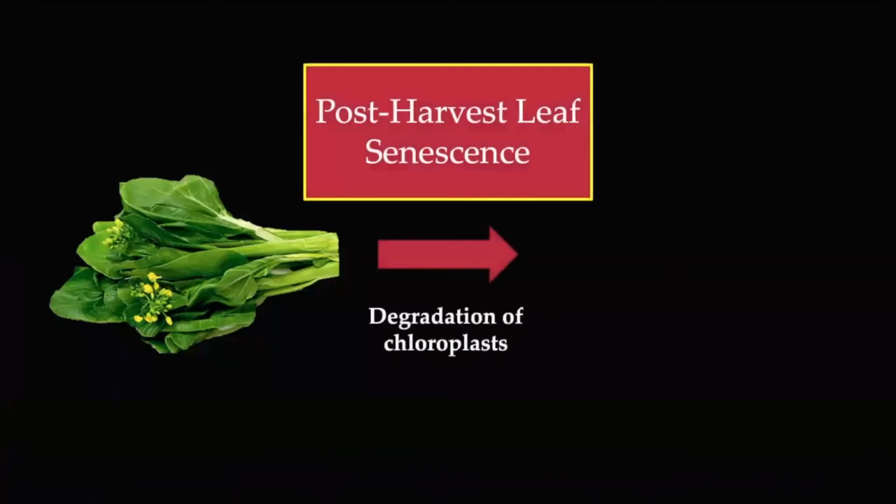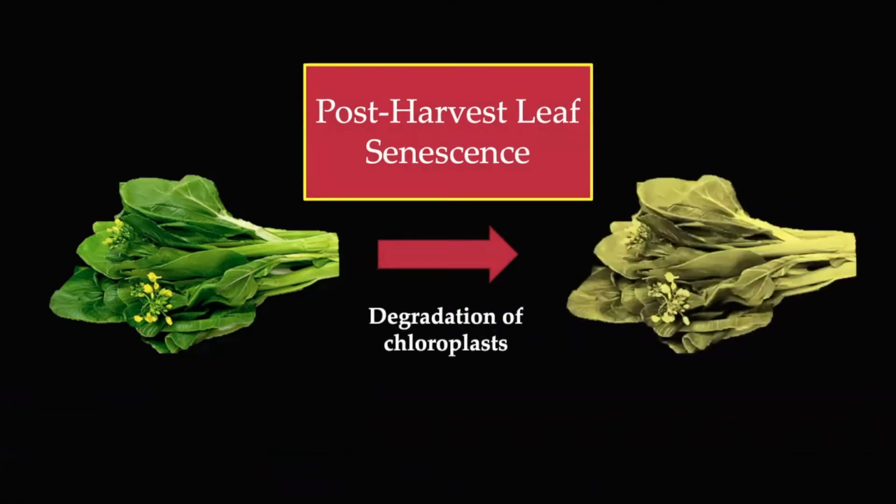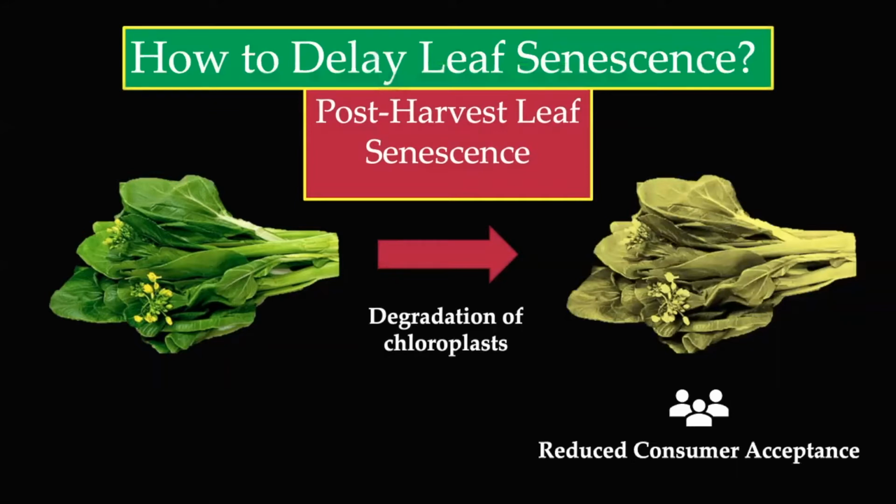But then there's a thing that happens where once you harvest it, there's something called post-harvest leaf senescence, which leads to degradation of chloroplasts. The chloroplasts are what make the leaves green, and because the chloroplasts are degrading, this plant turns kind of yellowish. And this reduces consumer acceptance of the product. Now, what can we do here? The question is, how can we delay this leaf senescence so that we don't get it turning yellow and we can keep it green?